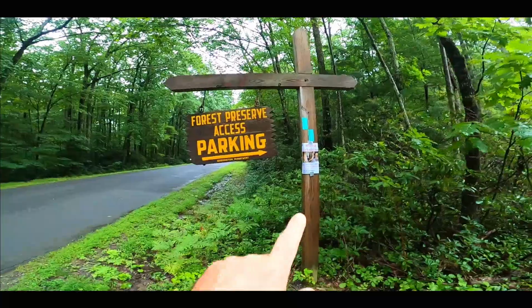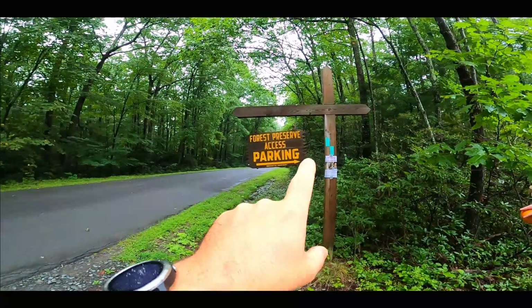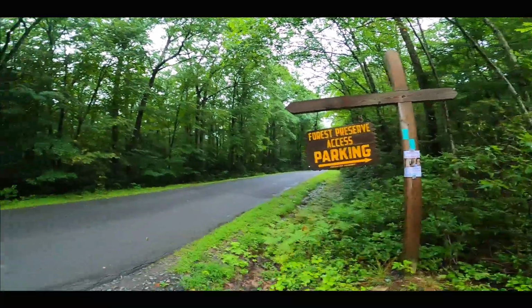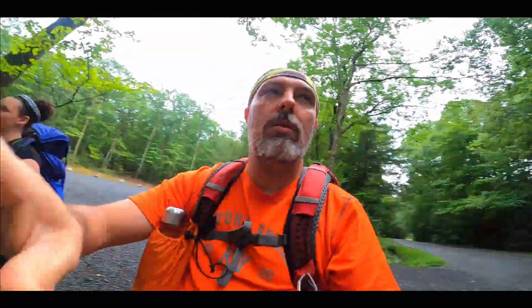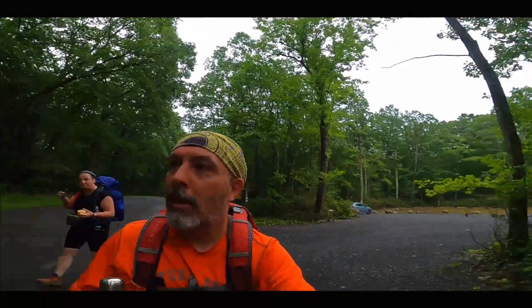But the Long Path in this section is aqua. The Long Path follows different color trails throughout its course. The Long Path goes from Manhattan to Canada, and it's like 480 miles, something like that. That's not long. Nah, it's short to do that in a weekend.